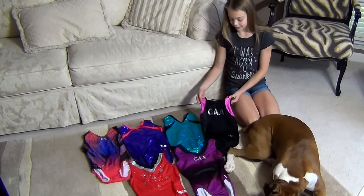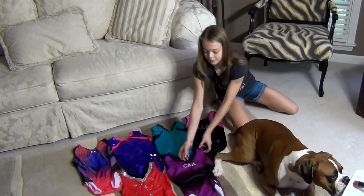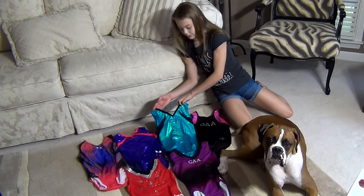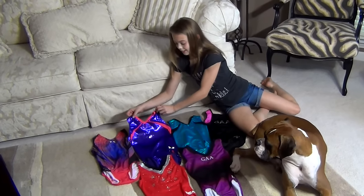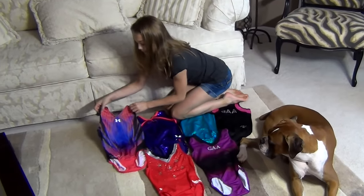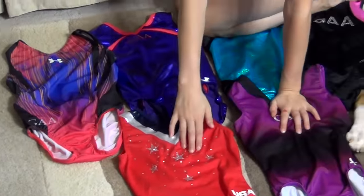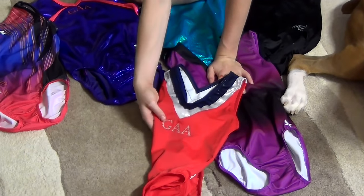So I got this one for my Spirit Leo last year. And this is my Spirit Leo this year. And then this is a brand new one with the logo right there. And here's a new one, the logo right there. Here's a new one, the logo's right here. And then here's a new one, and the logo is on the back.